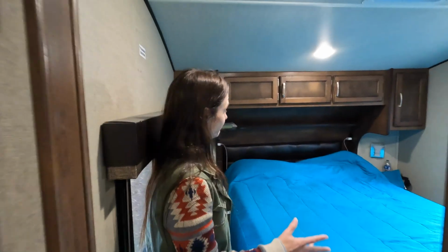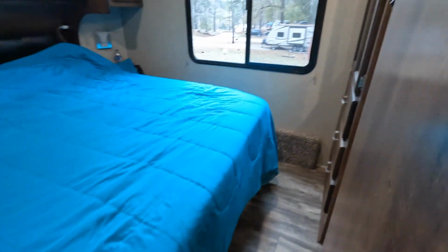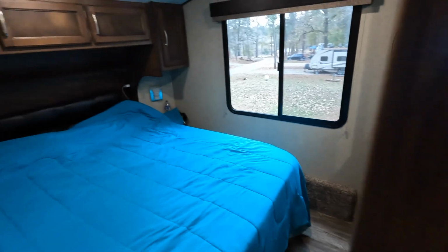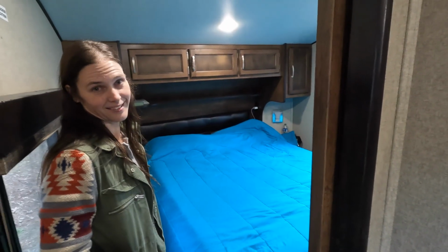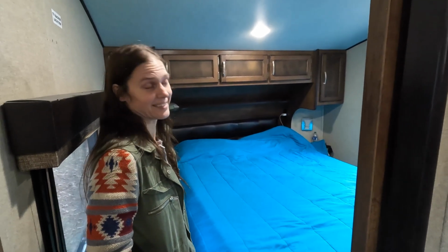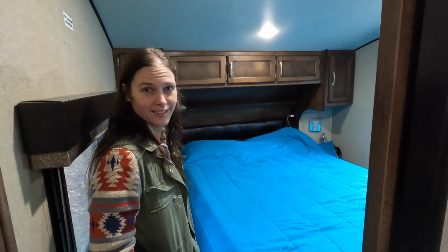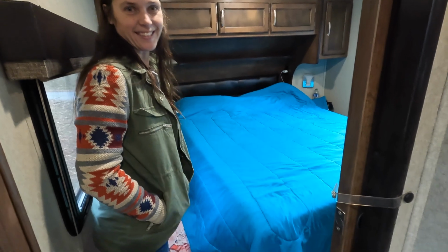This is our bedroom. It's much bigger than the old Free Solo. Still not huge, but you can get around the bed. You've got closet space and lights. If you remember watching Shanna try to put sheets on the old mattress in the Free Solo, that was one of the things I hated. I made you do that. So now I can do it myself, and you can get around it.